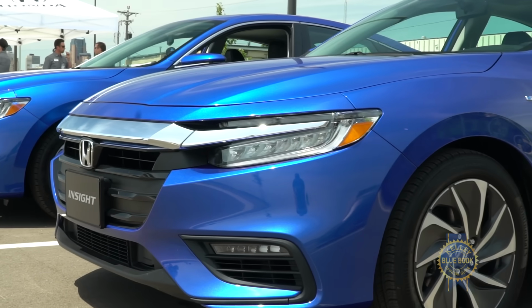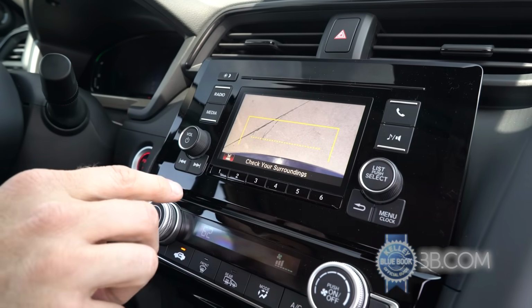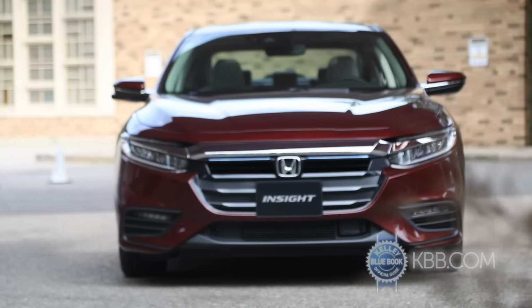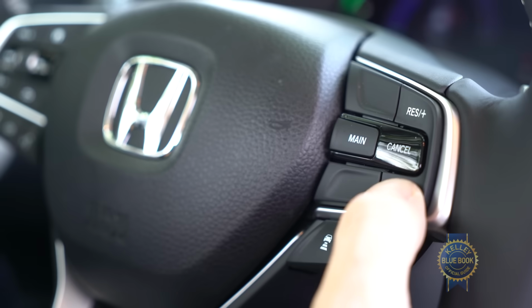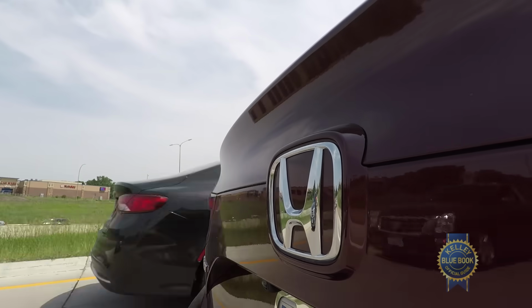On the safety front, automatic high beams, traffic sign recognition, and a multi-angle backup camera are standard on all trims, as is Honda Sensing. So even the cheapest Honda Insight provides dynamic cruise control, lane keeping assist, and forward collision warning with automatic braking. As noted elsewhere, Honda Sensing works wonderfully. Lane keeping assist in particular keeps the Insight squarely in its lane without any of the jittery steering action we've seen in similar systems.